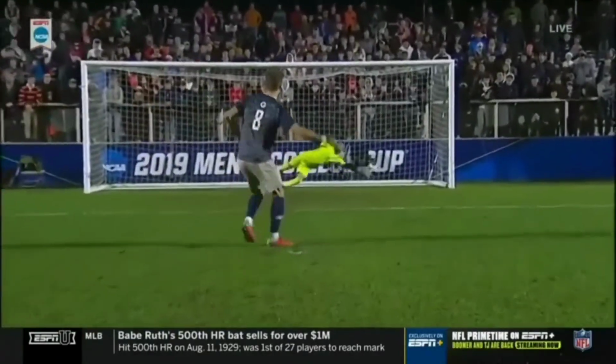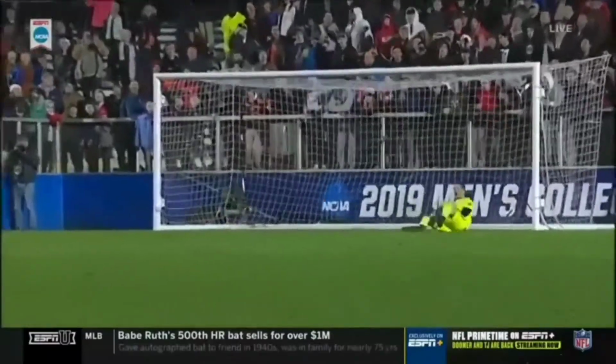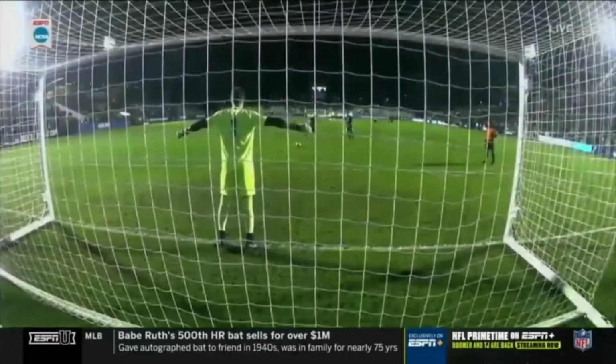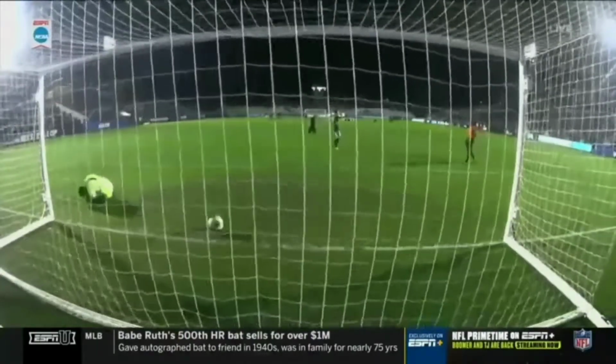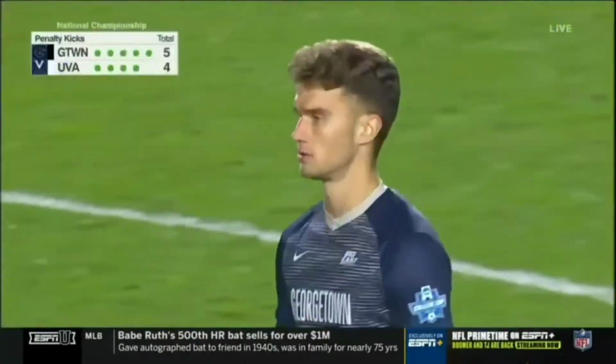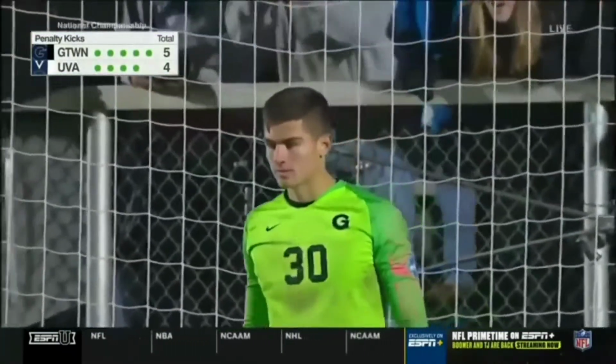He said he's been calibrating. Look at, there's a tiny hesitation to the right. He felt like he had it, and he comes back across the left-hand side. Watch this right knee, right there. If he comes left initially, they're out in front. But advantage Hoyas. Nathaniel Crofts now.